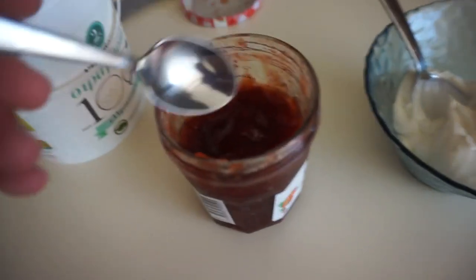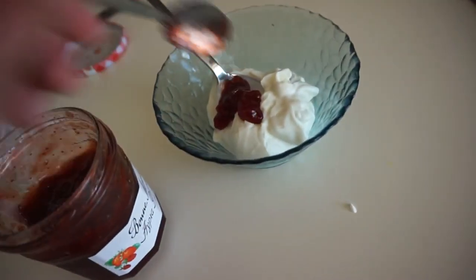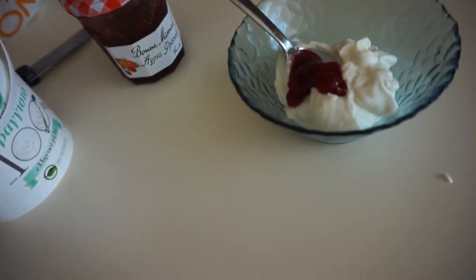Take a little spoon. Another thing is I don't have a scale or anything, so this is very random. We gotta do the things with what we have. So this is not a lot, but we have to try that at first. If I like it, I can make more tonight. So let's mix it up.